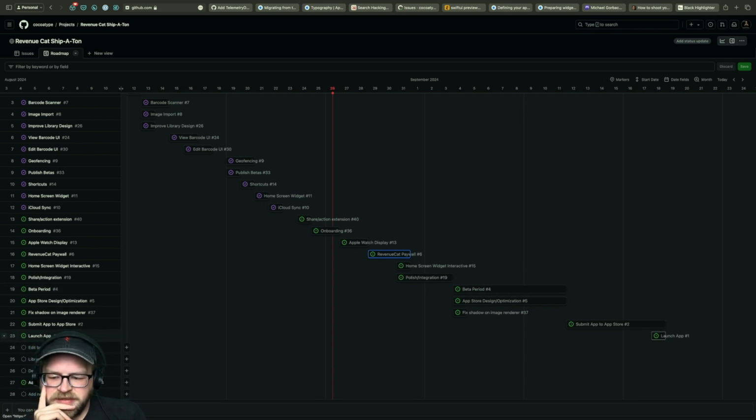Plus, we've got these other things that are not yet scheduled at all. Edit barcode on creation, I really feel like needs to happen soon. So, yeah, we've got a couple of different ones.